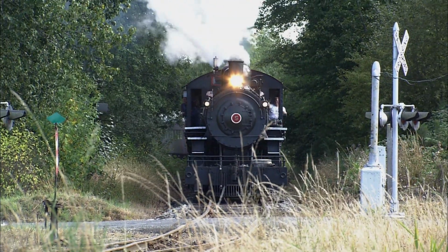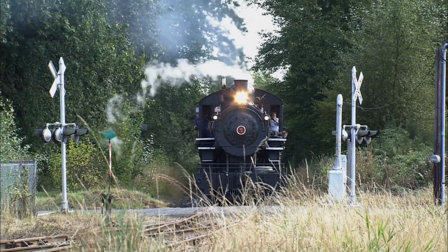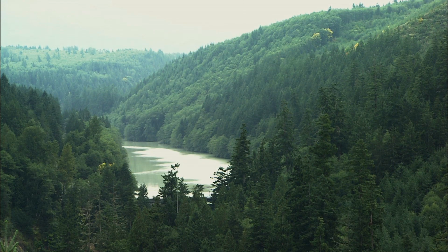The passion behind the Mount Rainier Scenic Railroad is clearly evident. It's a mandatory stop for those who admire the history of steam and the beauty of nature.